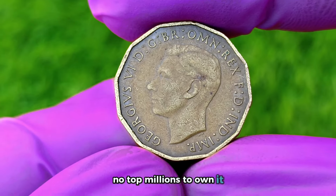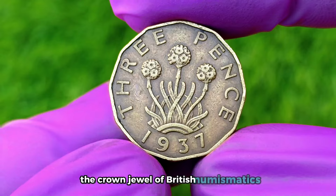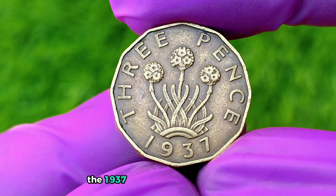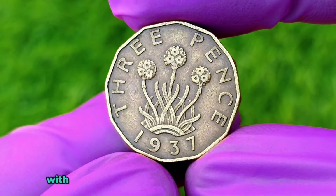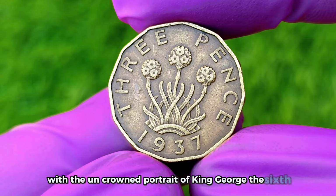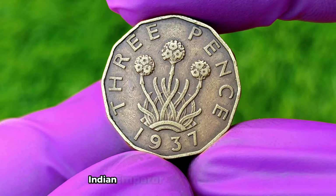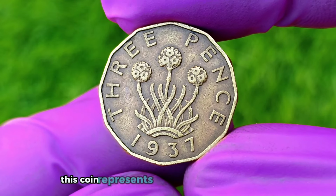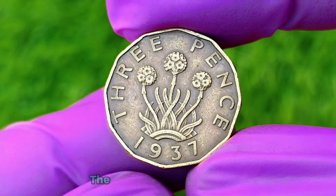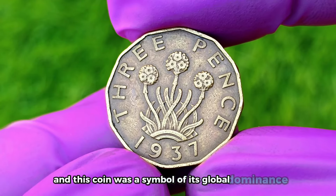millions, to own it. Let's talk about why this coin is the crown jewel of British numismatics. The 1937 threepence is not just rare, it's legendary. With the uncrowned portrait of King George VI and the powerful inscription Ind Imp, Indiae Imperator, or Emperor of India. This coin represents a pivotal moment in history. The British Empire was at its peak, and this coin was a symbol of its global dominance.